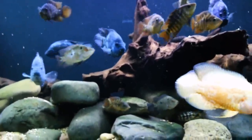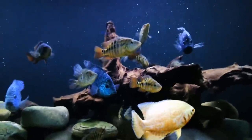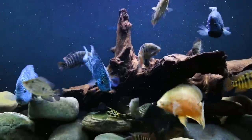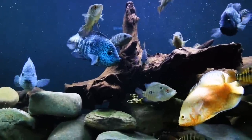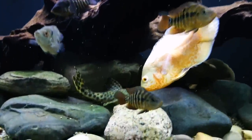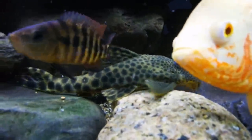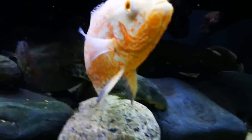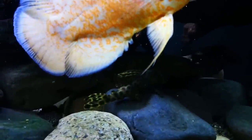Right, I put a handful of food in there. They're all coming out now. We've got Festays, we've got Trimax, we've got Carpenters, what people call Texas, but they're not Texas. We've got the Oscar. There's another Pleco. I'm not really up on Plecos. I used to have loads of Plecos, but I sold them all because some of these big cichlids give them a hard time, so it's not fair on them.